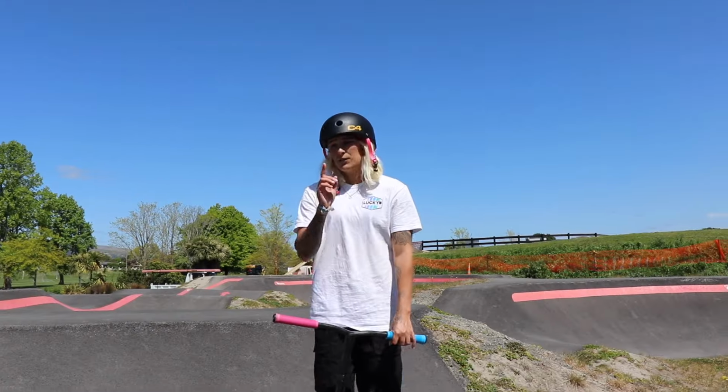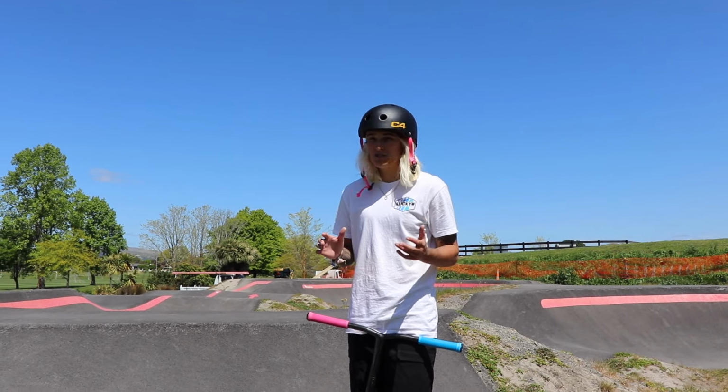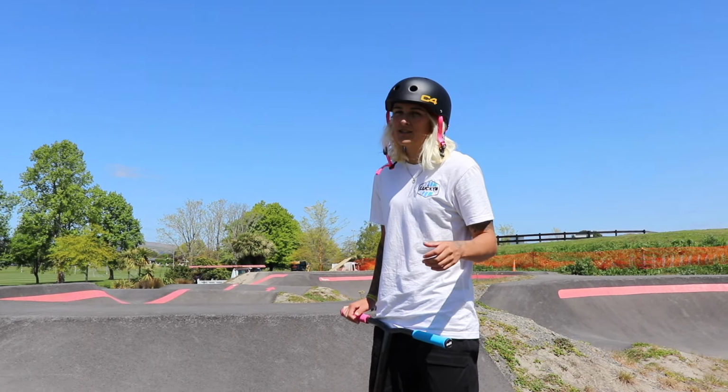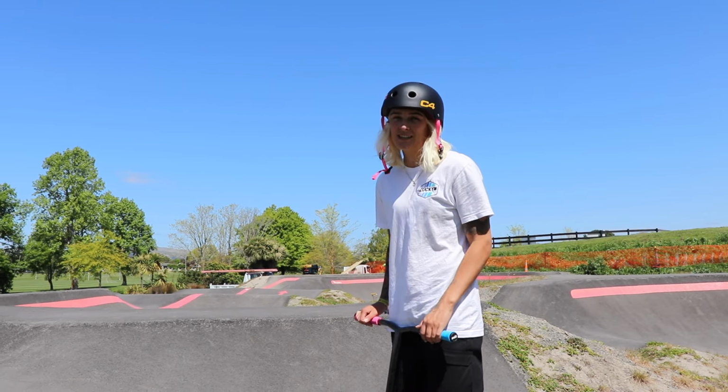Hey, thanks. If you are new to scootering and you want to get your control down and your pumping, you should just head down to the local pump track. And you know what the best thing about this pump track is that not too far away there is a skate park, Havelock North Skate Park, and we're going to show you guys the park. So let's head there right now.